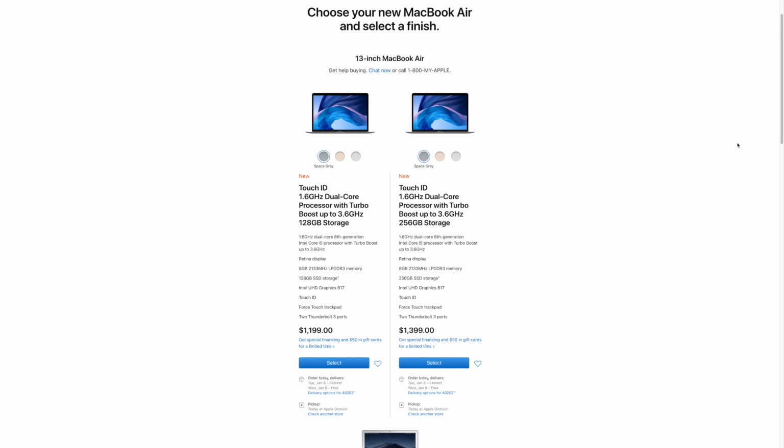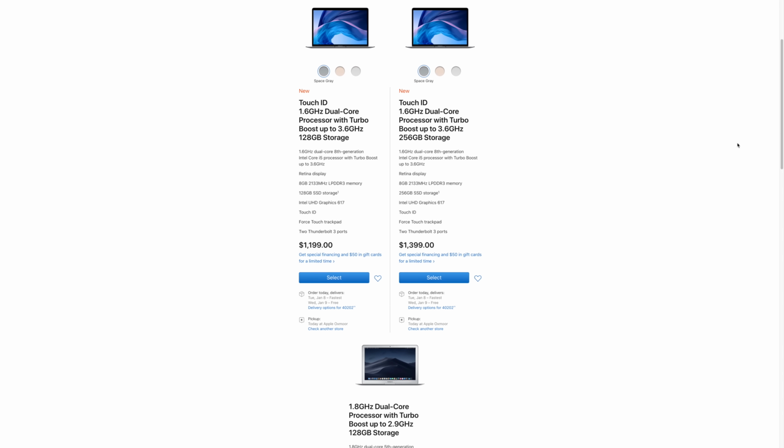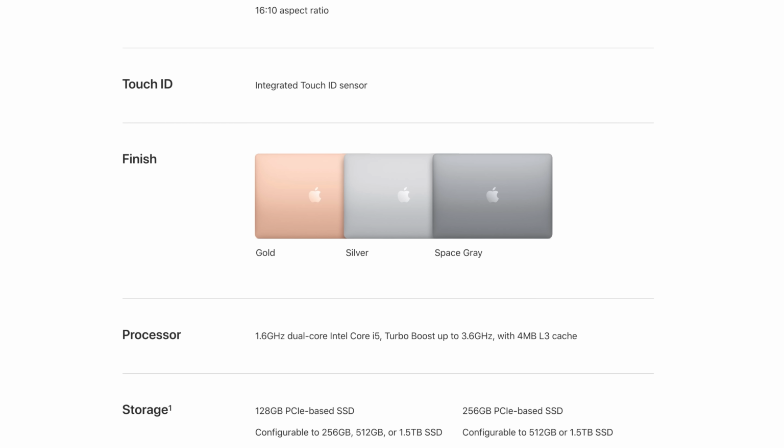So moving along to the next model, which is the 13-inch MacBook Air. There's no longer an 11-inch MacBook Air. There used to be, no longer. They took that away. It's now only 13-inch MacBook Air models. So the 13-inch MacBook Air comes in three different configurations, starting at $999, $1,199, and $1,399. It comes in the same colors as the MacBook, the gold, space gray, and silver.